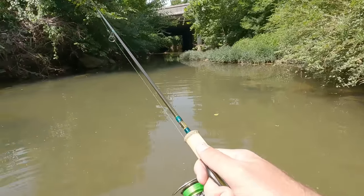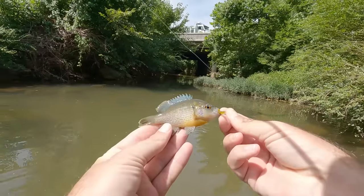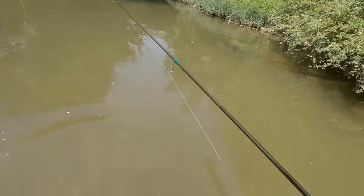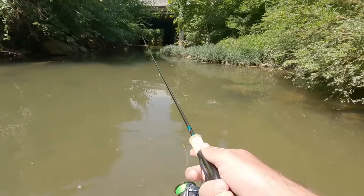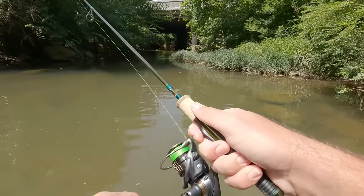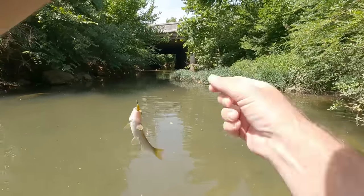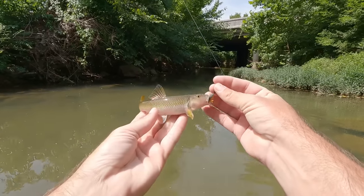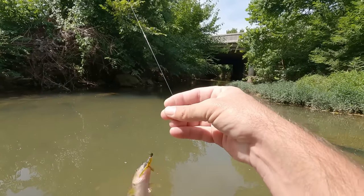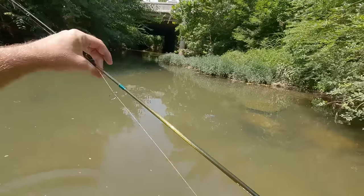Come on, fish. You on there? Another spotted sunfish. Fish on. What we got? Creek chub. That's perfect. We're just getting everything today. That's wild. I've already lost count of my species. Green sunfish, creek chub, spotted sunfish, redbreast. All right, four. Let's keep adding to that.